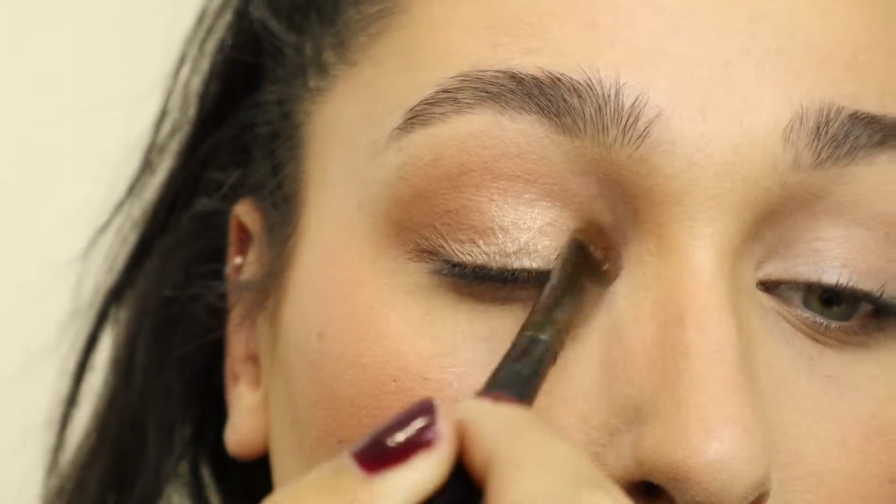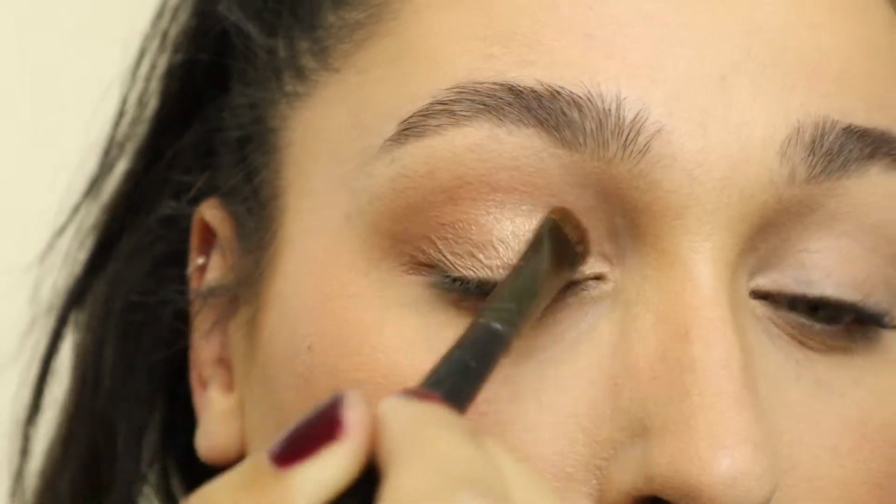And really bring it into that inner corner. It really makes a huge difference and makes your eyes look quite large.